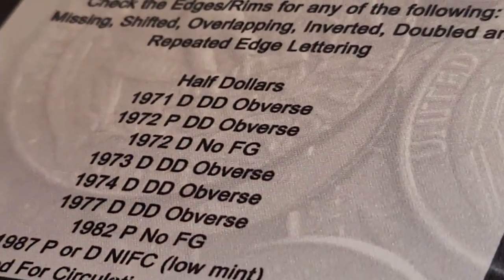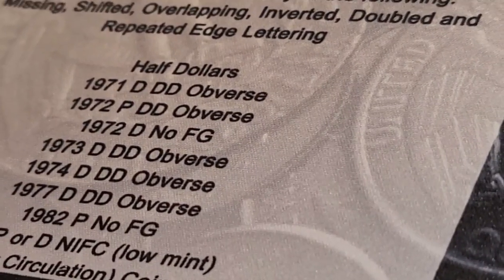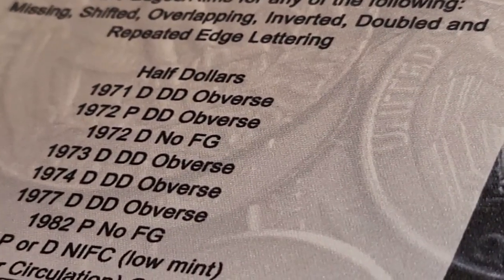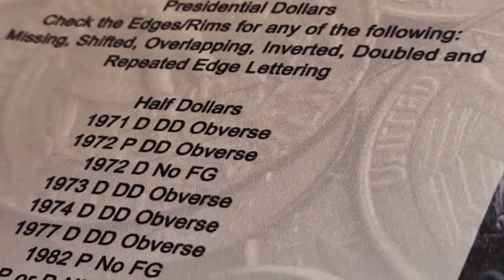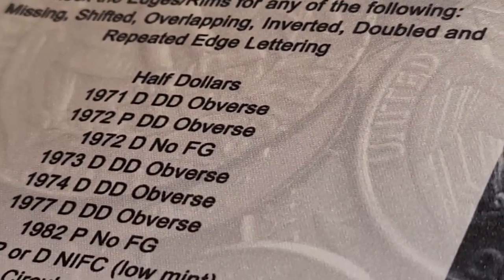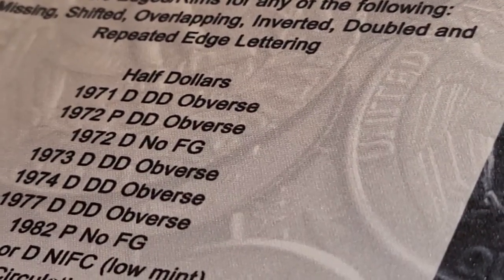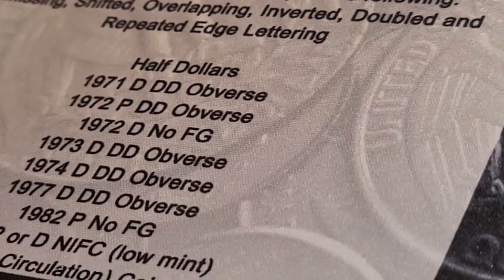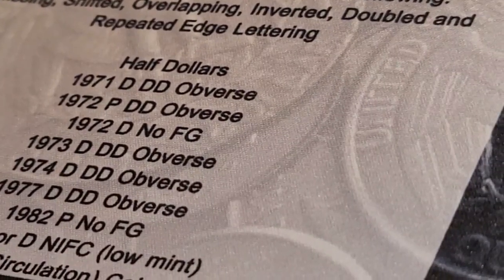There we go. As far as his half dollars, he recommends looking for the 1971 Denver, which has a DD, a double dime on the obverse. The 1972 Philadelphia, which also has the double die on the obverse. Also the 1972 Denver, which is known not to have the FG initials of the designer. Also, the 1973, 74 and 77 Denvers, all of those have double dies.